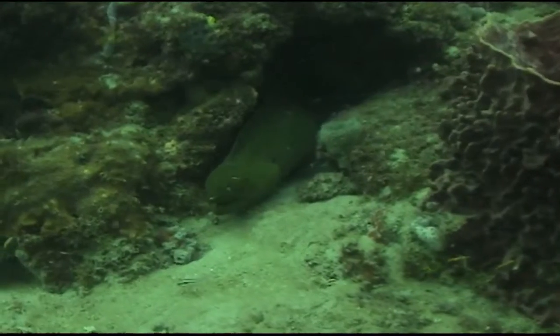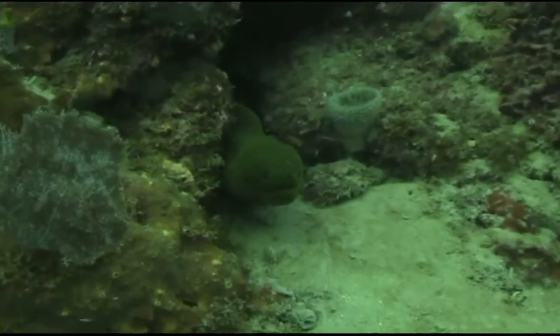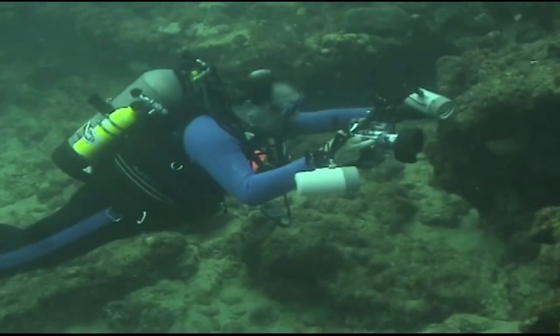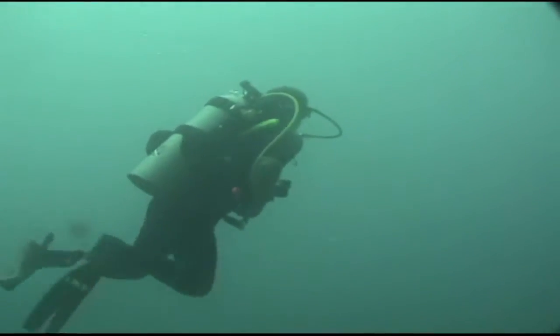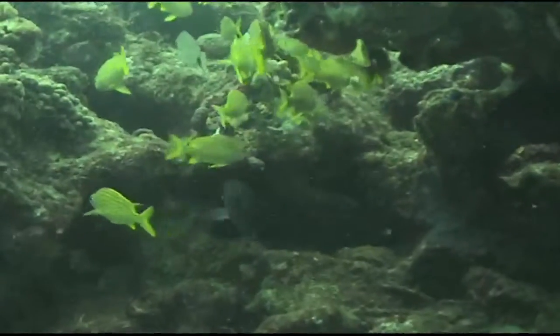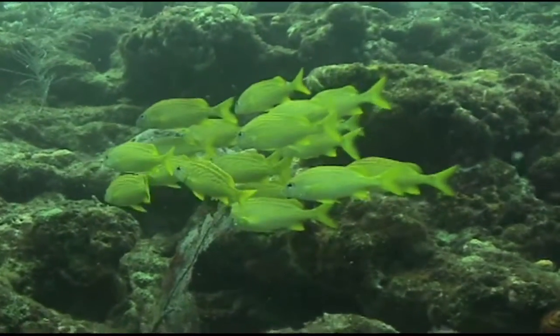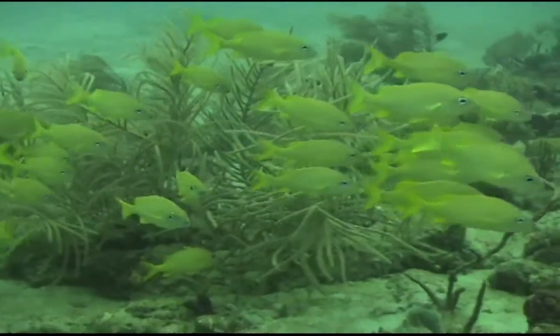This is a moray eel. He was about 4 or 5 feet long, and he was backed up in the reef, which is the way they mostly do. They hardly ever come out. This is on Breakers Reef, which is right outside of the Breakers Hotel in Palm Beach, Florida.